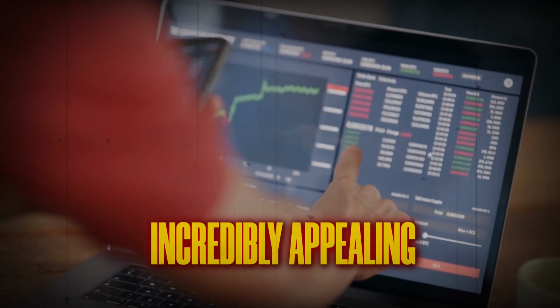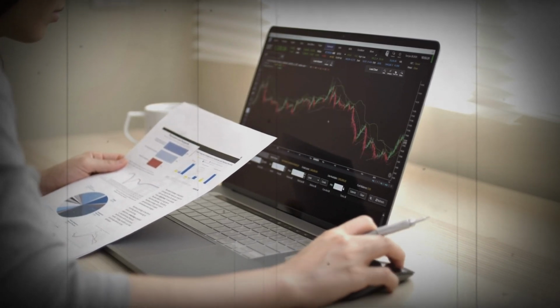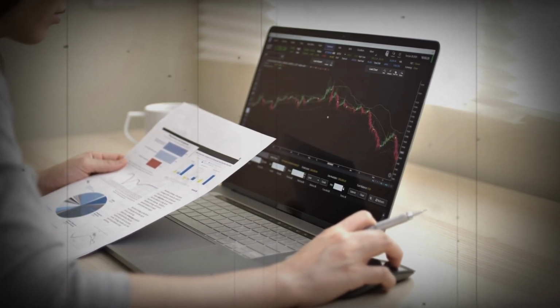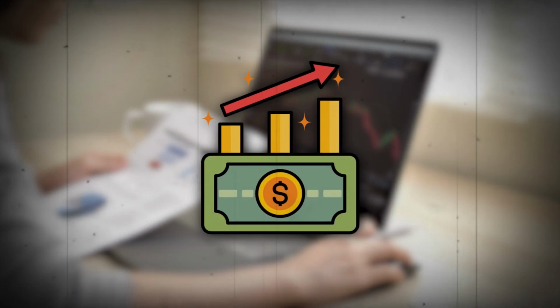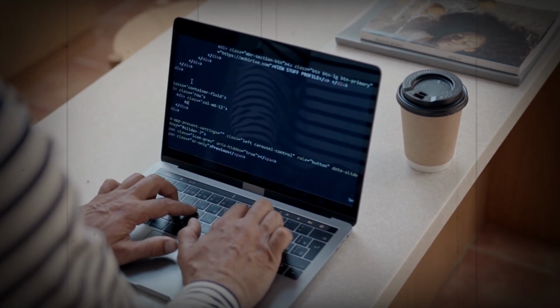And why not? It offers a great deal of flexibility, allowing traders to balance their trading activities with other aspects of their lives. Plus, the potential for profitability is undoubtedly substantial. But what exactly is swing trading, and how can you make the most of it?